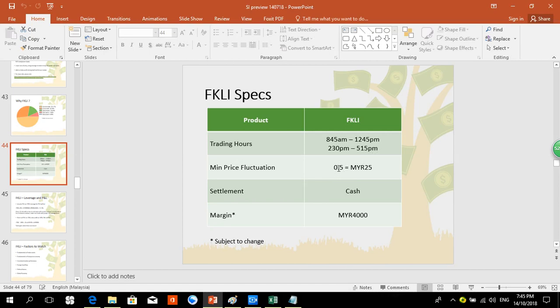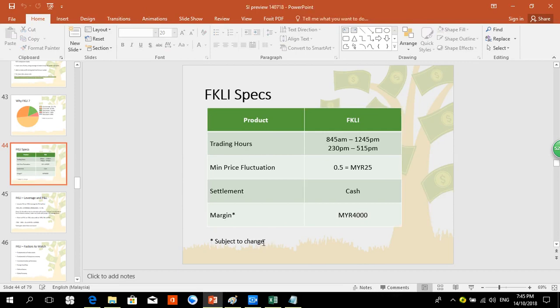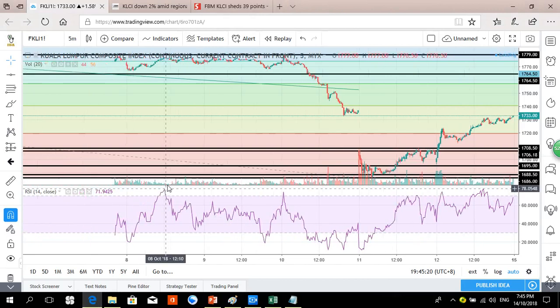The minimum movement is 0.5. One tick is equal to 0.5, which is 25 ringgit. So 1 point is 50 ringgit. The margin, meaning the capital required to trade FKLI, is now at 4,000, but it is subject to change. It depends on Bursa.